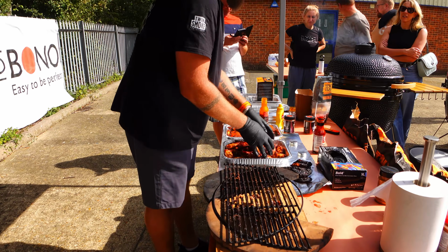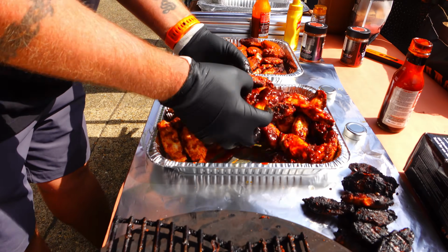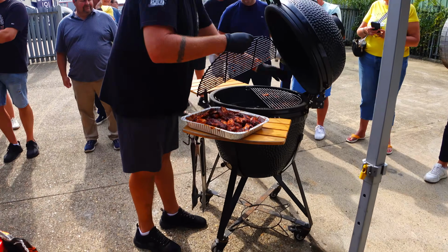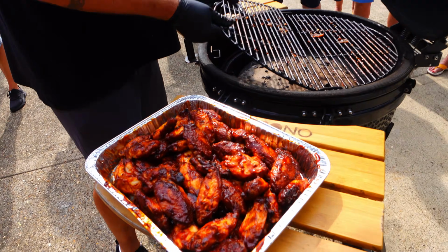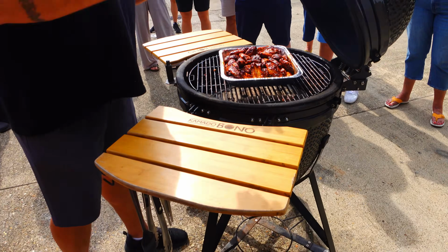Now, just mix it in. The same temperature, yeah, just carry on at the same temps. So 5-10 minutes basically.